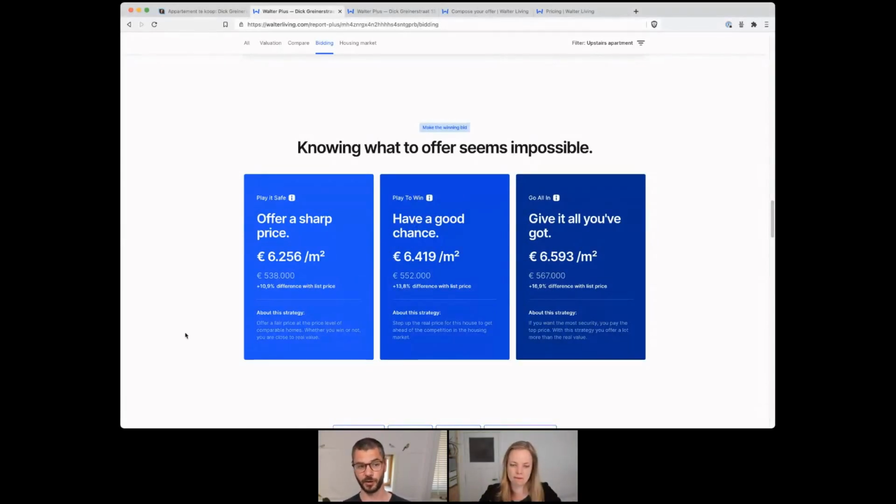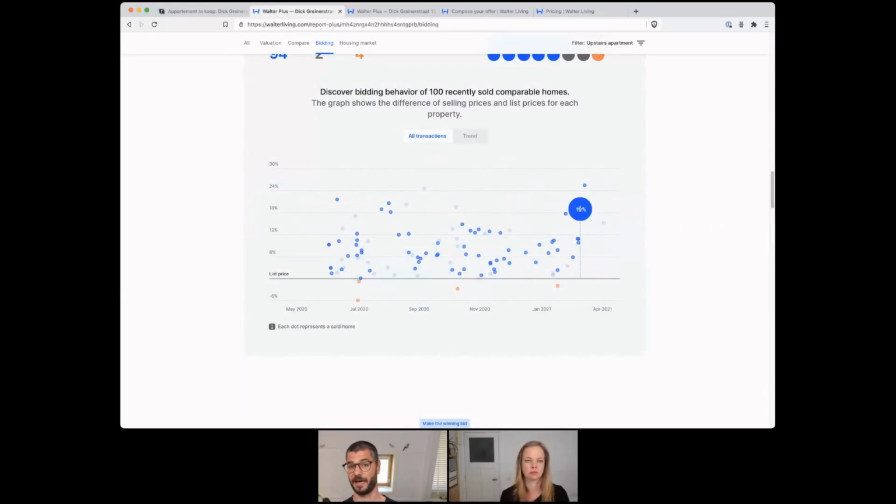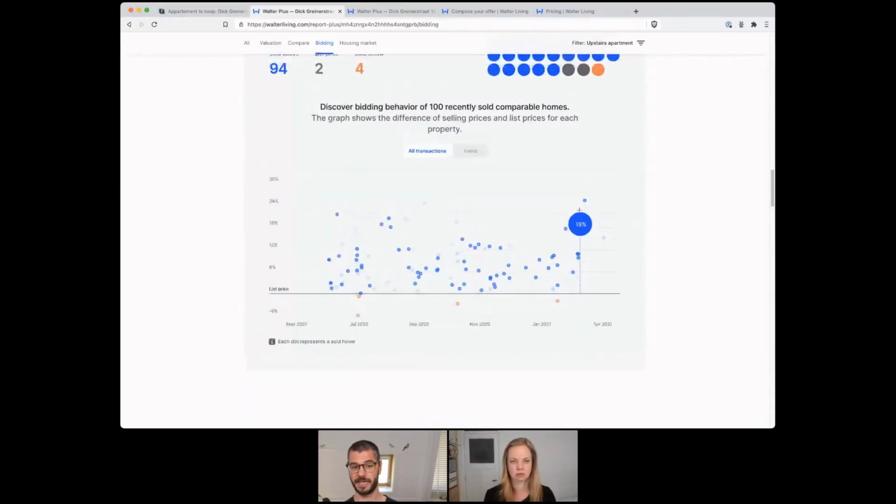And then there is our go all in strategy, which in many scenarios is linked to the highest overbid. In this case, we're adding another 16%, almost 17% on top of the list price, where we can see in the market, there were actually only a handful of cases that are going that high. So you would expect that based on all the data that we just reviewed, placing a bid 17% above list price should make you a winner. And at the same time, you're probably overpaying by quite a tremendous amount.